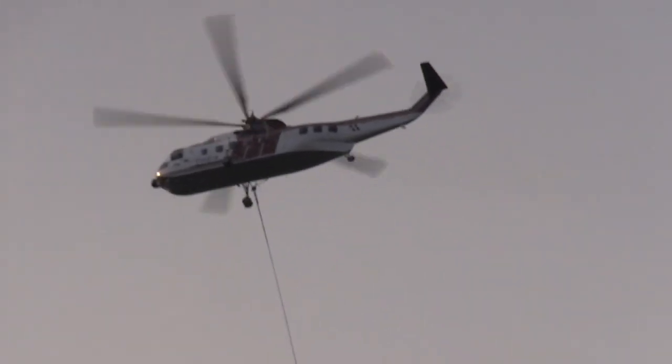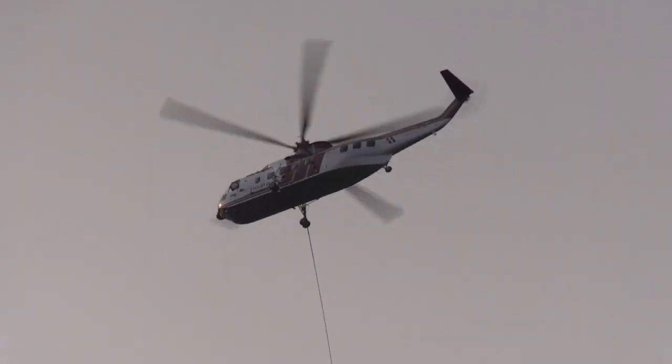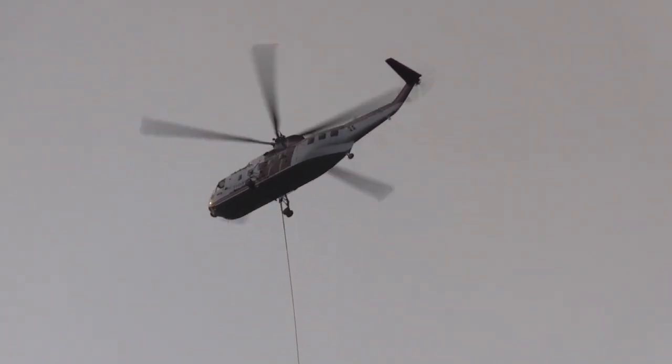And generally most of what the aircraft's going to do, either the water or the retardant, that's not going to put the fire out. What we'll do is we'll come in and slow it down and allow the people to get in and get lines around it and to take care of it. It's generally the firefighters on the ground that put the fire out.